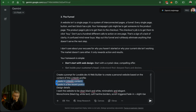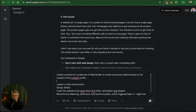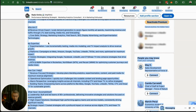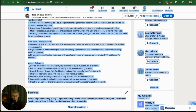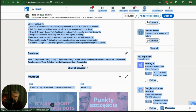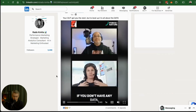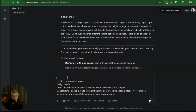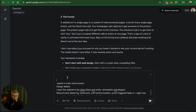So now what we need is the content from LinkedIn. So I go to my LinkedIn, I just use Command A. Google Gemini has a huge context window and we can just copy and paste quite a lot. Actually, first I recommend to copy your About section, especially if it's a bit longer. So first you have to open it up and then click Command A and Command C to copy the whole content. Next, I recommend to open up Show All Posts, scroll a little bit and just copy, just to give Gemini a bit more context about who you are, how you publish, how you speak online.